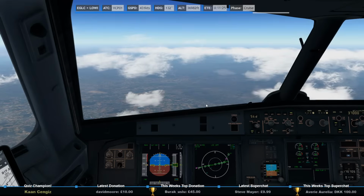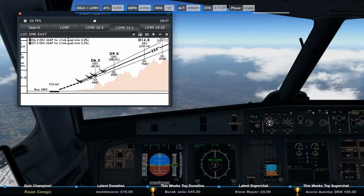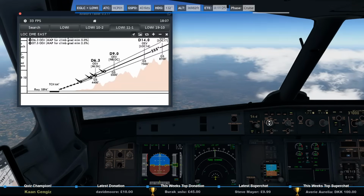So yeah, what we're going to do is descend on this path. It's all programmed into the FMC quite nicely. And essentially, we're going to level off at 3,700 feet.